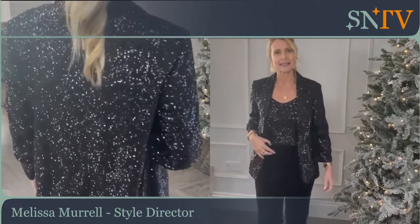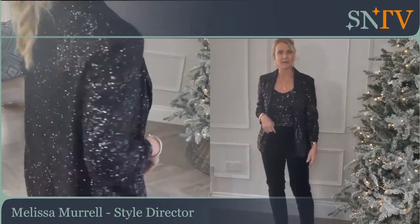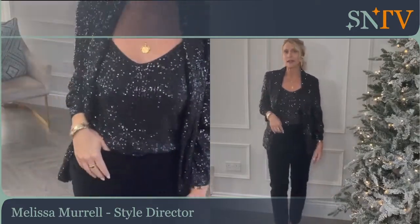Again, this blazer is from Marks and Spencer's. It's the same styling as the velvet one. It's got the ruches on the sleeves, so you don't need to pull them up. And it goes just as nice with the same velvet trousers. But equally, I could have put this with either the black split leg trousers or the red trousers, and it would have looked just as nice.